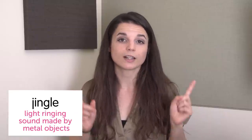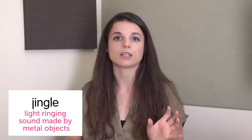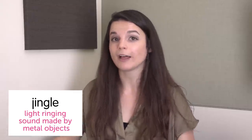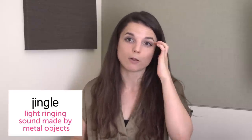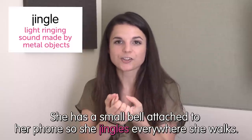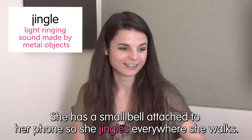Next is the sound jingle. Jingle is any kind of light ringing sound. This word gets used a lot in holiday seasons, particularly Christmas, Thanksgiving, New Year's. Any jingling sound is very commonly assigned to bells. Like the song Jingle Bells, for example, is a perfect example of this. Jingle is just the sound that a bell makes. In a sentence, you might say, she has a small bell attached to her phone, so she jingles everywhere she walks. It's really irritating.